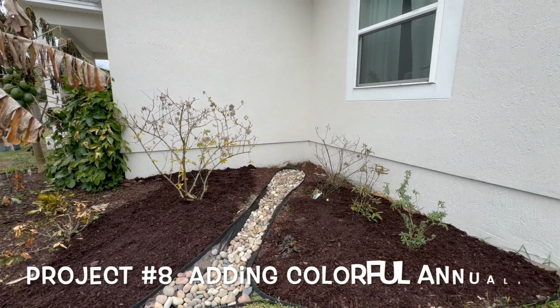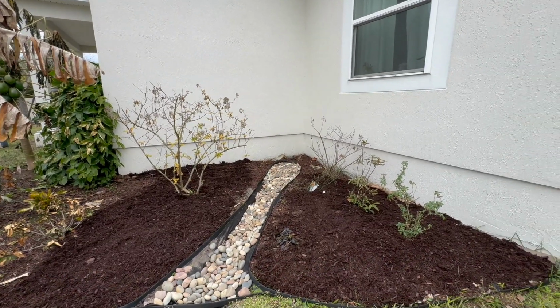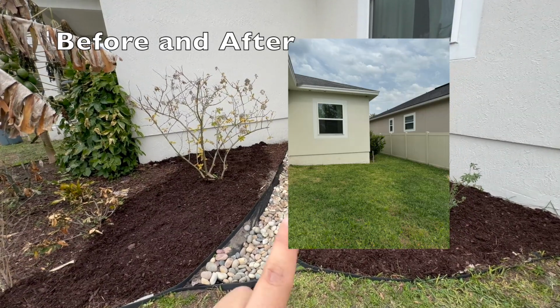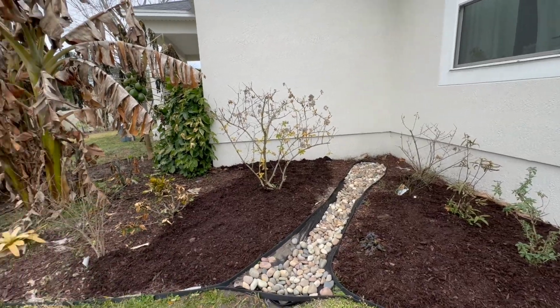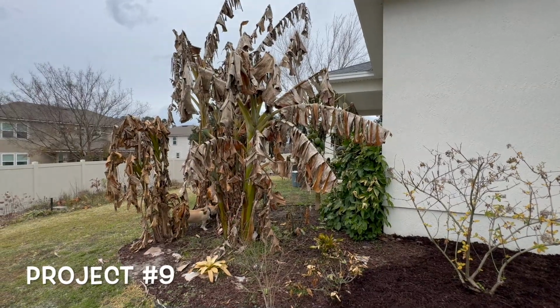All right, this is an area we were working on a project today. We weeded this area and added some mulch. Slowly gonna add some rocks as we go. We always get it back and then add it to the rock pile here. This is another spring project.